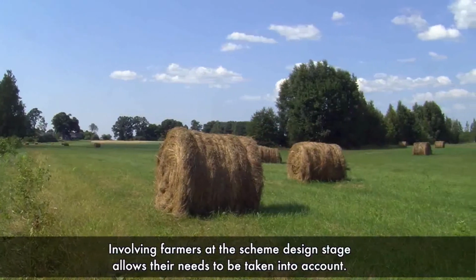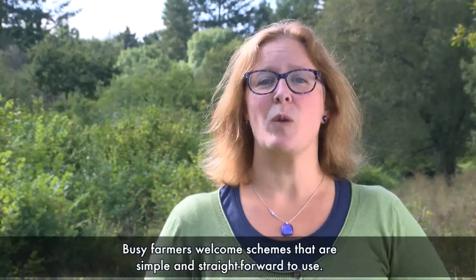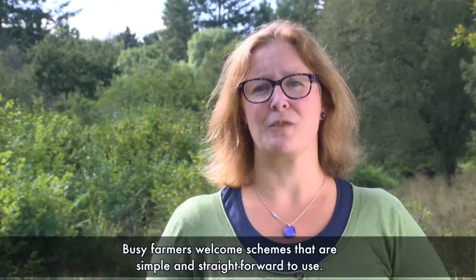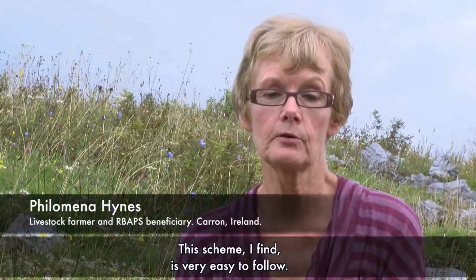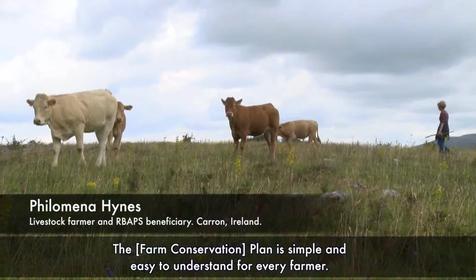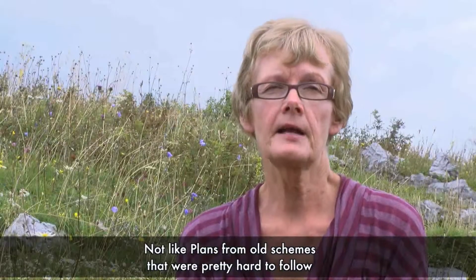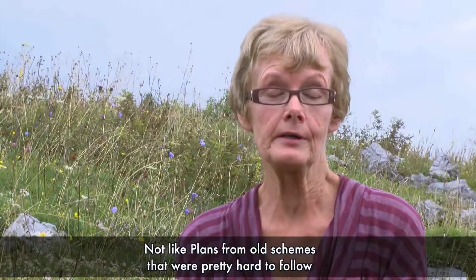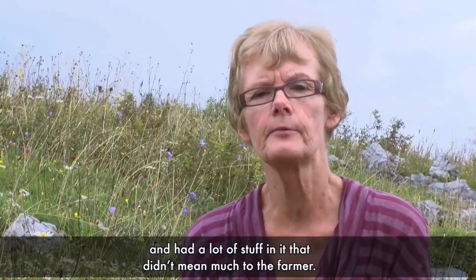Involving farmers at the scheme design stage allows their needs to be taken into account. Busy farmers welcome schemes that are simple and straightforward to use. This scheme I find is very easy to follow. The plan is simple, easy to understand for every farmer. Not like plans from old schemes, where they were pretty hard to follow, and a lot of stuff in it that didn't mean much to the farmer.